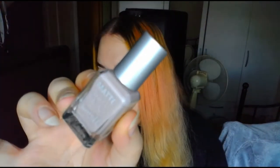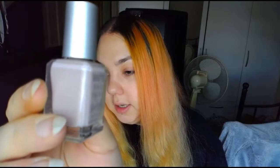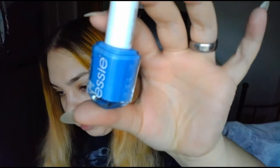Matte Nail Paint by Barry M, and it's in vanilla. It looks like this. To be honest, I quite like this formula and I quite like this nail polish. Essie nail polish. Now I thought this was quite a nice, not quite baby blue, but it's quite a light blue nonetheless. And it's called Lapis of Luxury. Lapis of Luxury. It's quite nice as well.